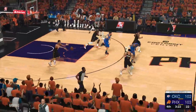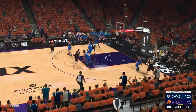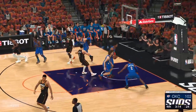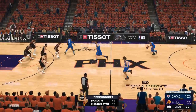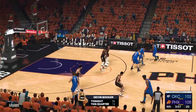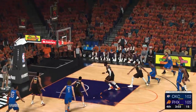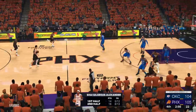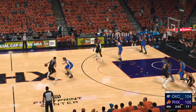Phoenix grabs the miss. Houston's got 4 rebounds in the game. Here's Booker. Booker will not be denied. They have no answer defensively inside. Gilgeous-Alexander against Beal. Gilgeous-Alexander, good. Gilgeous-Alexander's got 18 points in just the second half.